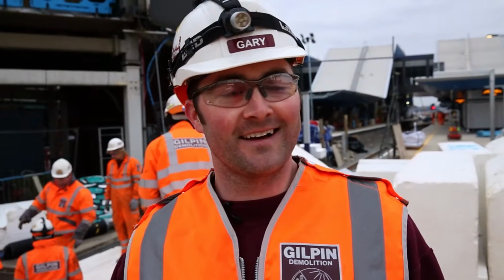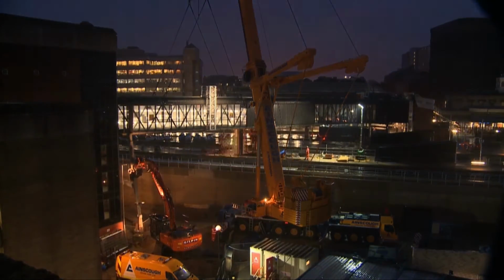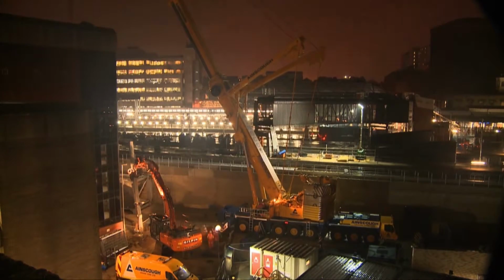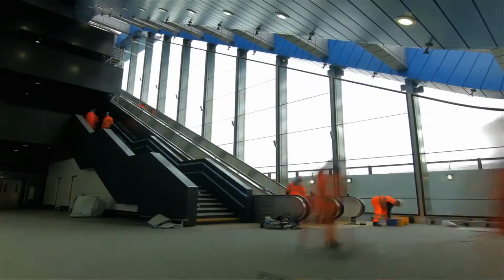Good Friday, another Easter bank holiday, Gilpin Demolition working. We're currently at the stage known as Mega F for the demolition works at Reading Station. Two weeks prior we removed the link span which came into the back of the footbridge. That became redundant last night and they've opened the new footbridge at Reading Station.